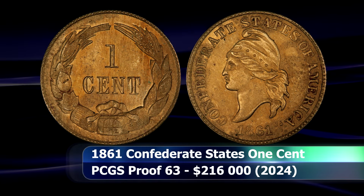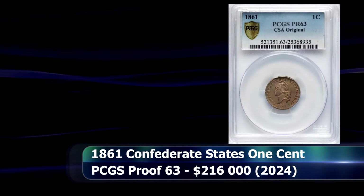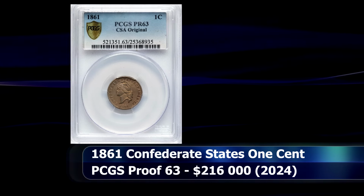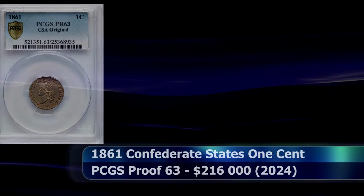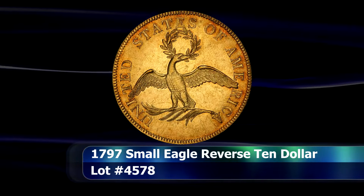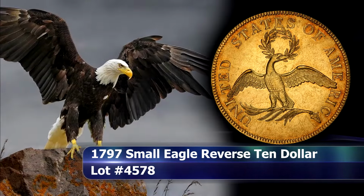Today, only 16 of these coins are known to exist. This example, graded by PCGS as Proof 63, sold at auction for $216,000. In 1797, the reverse design of the gold eagle was changed to align more closely with the rest of the coins issued.